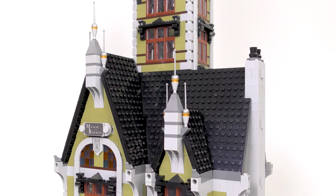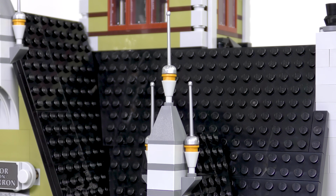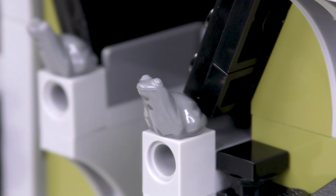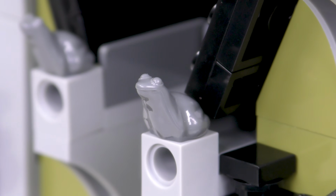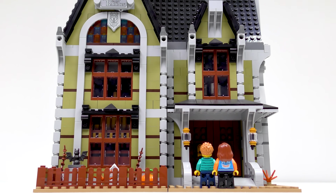The tall pitched roof of Manor Von Barron gives it a very imposing appearance. Here you'll find even more spires decorated with fencing sabres. We also have some really nice decorative chimney pots, and some fabulous gargoyles made out of these dark grey frog elements. Finally we reach the front of the building where the next set of victims are getting their first look at Manor Von Barron.